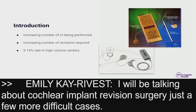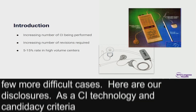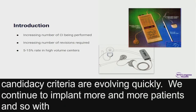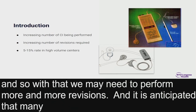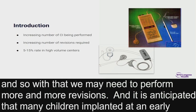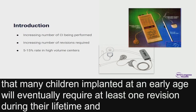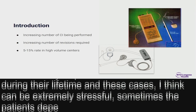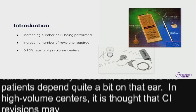As CI technology and candidacy criteria are evolving very quickly, we're continuing to implant more and more patients. And so with that, we may need to perform more and more revisions. It's anticipated that many children implanted at an early age will eventually require at least one revision during their lifetime. And these cases, I think, can be extremely stressful. Sometimes the patients depend quite a bit on that ear. And in high volume centers, it's thought that CI revisions may occur in up to 5 to 15% of cases. And so they're likely to become a pretty important part of our practice in the future.